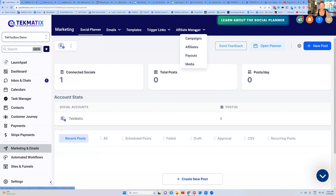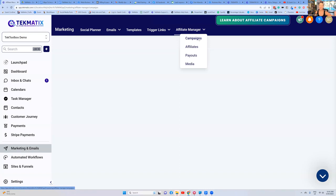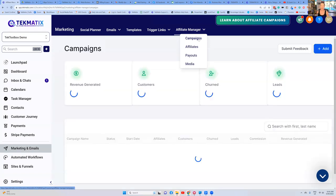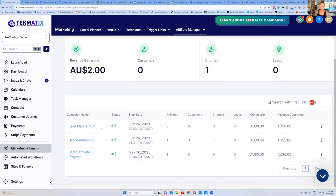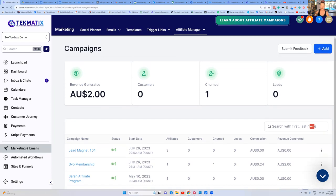Click on Affiliate Manager, go down to campaigns, and you're going to need to create an affiliate campaign to begin with. So I, for instance, have one for my Edupreneur Academy. I have another campaign for my coaching program. That's what I'm talking about by campaigns. So here's an example of some of our pretend affiliate programs down here. But you simply press add an affiliate program.